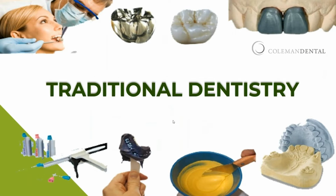And that is, if we're going to do an indirect restoration, whether it's a crown or an inlay or anything along those lines, we basically fall back on a process called the lost wax technique. Lost wax technique was developed in China, probably about 1,000 years BC. So if we're doing impressions, pouring them up in a model, waxing it up, investing the wax, burning that out, casting something, that's a lost wax technique. It's a 3,000-year-old technique.